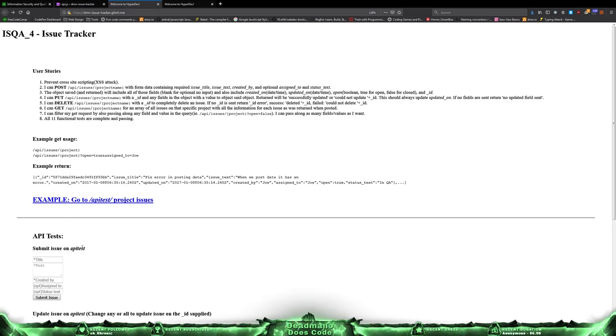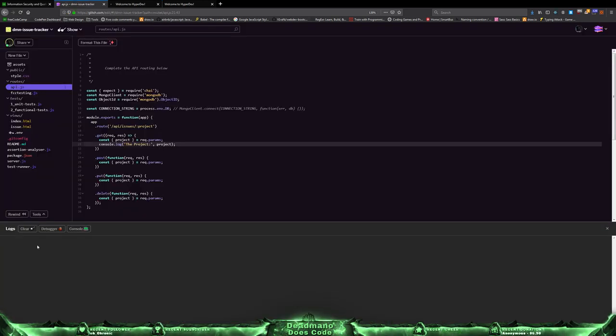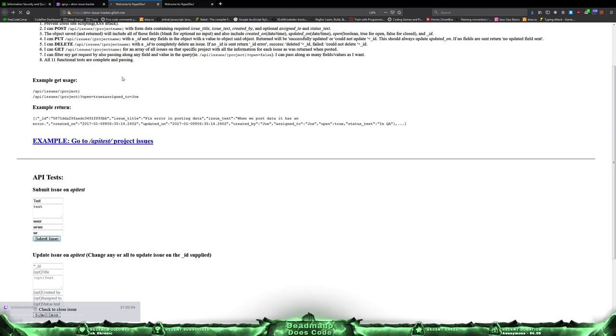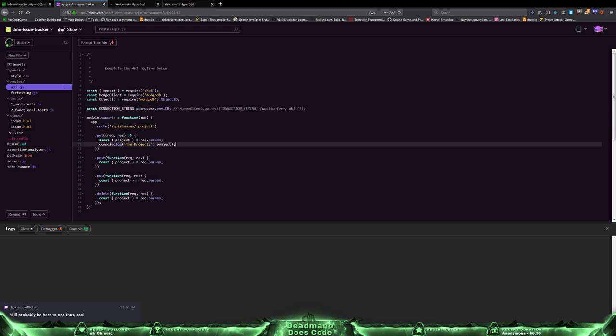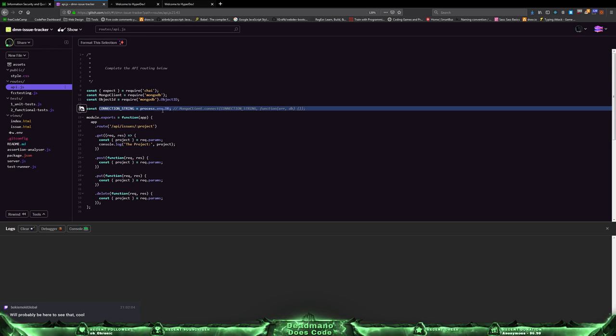Okay, so if we post, this should post to API test. So test, blah, blah, whatever, don't care. Submit. We should have got something here. Should have console logged. Wait, this is not wrapped in a database connection, is it? No, should be fine. Module.exports function app.